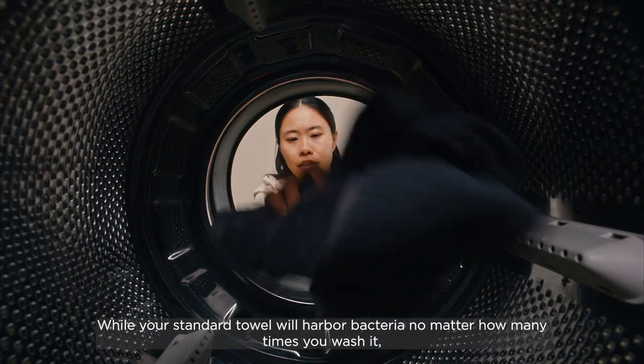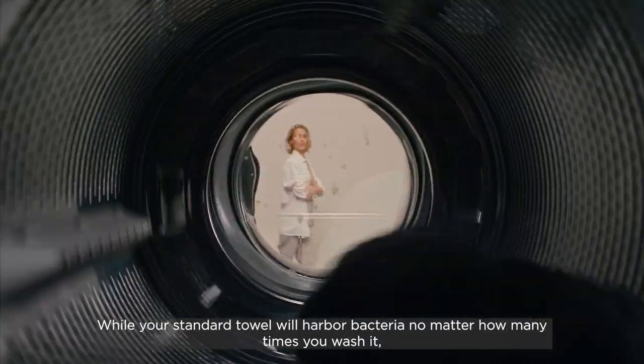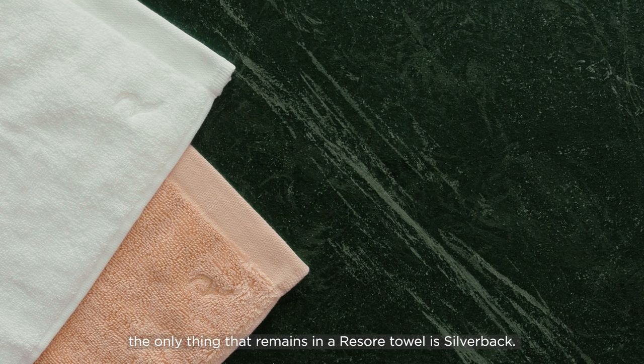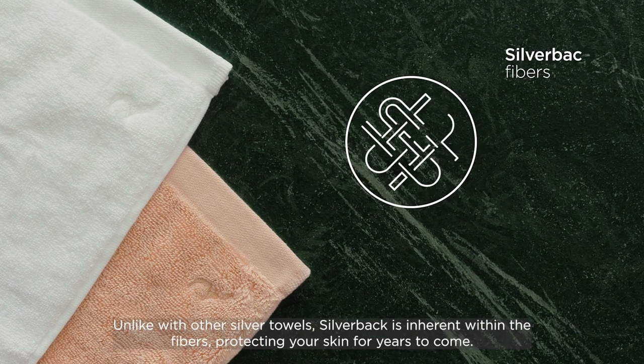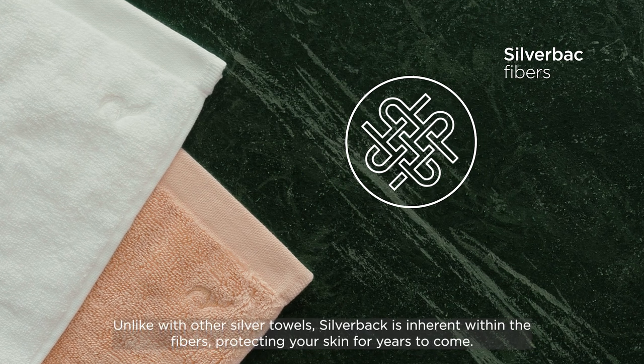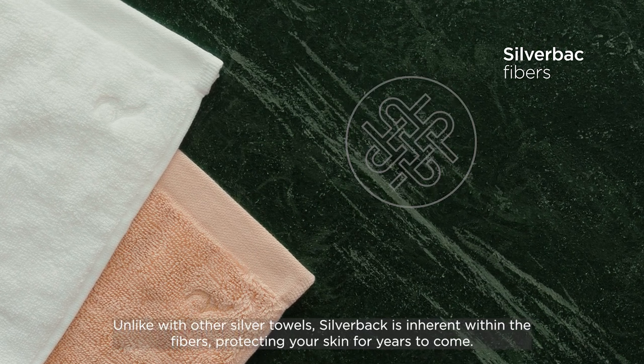While your standard towel will harbor bacteria no matter how many times you wash it, the only thing that remains in a Resorè towel is Silverback. Unlike with other silver towels, Silverback is inherent within the fibers, protecting your skin for years to come.